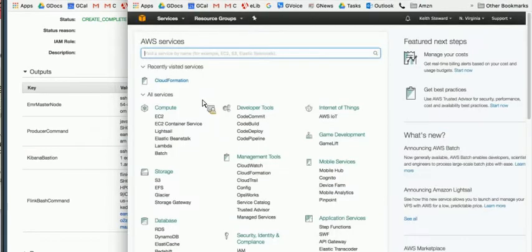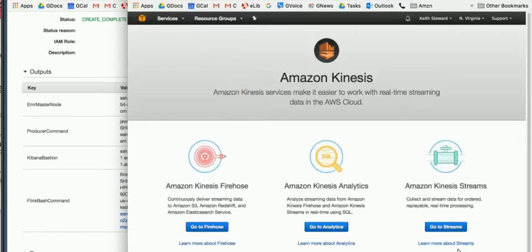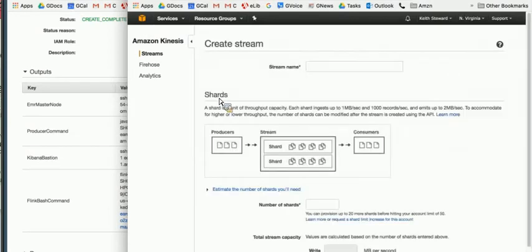It's very easy. So here we can just browse or type in Kinesis, and so here's Kinesis. So we switch to that. We're going to use Kinesis Streams. There's Kinesis Firehose and Analytics, which you can also use. I'll create a new stream here. So we need to give it a name. So we'll say Taxi Analytics, or we'll just call it Taxi Stream.